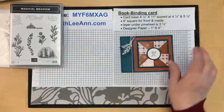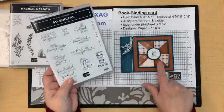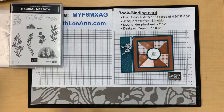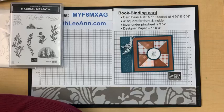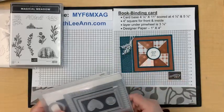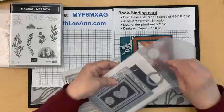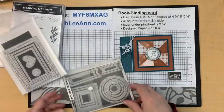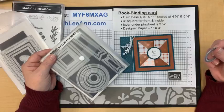This greeting is actually from the So Sincere. I did use that. I wanted something small to fit right on that little circle. Okay, let's get our pieces out. I am going to first talk about some of the dies. So that's the Magical Meadow. This little circle is from another online exclusive, Radiating Stitches dies. It fit this circle in the Stylish Shapes dies really well. I had a nice, perfect little border on there.